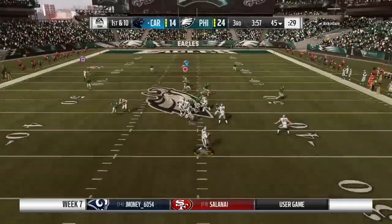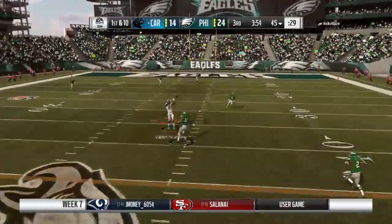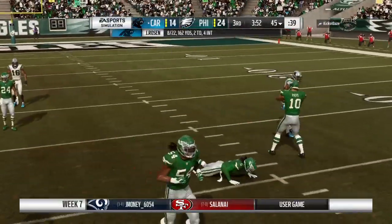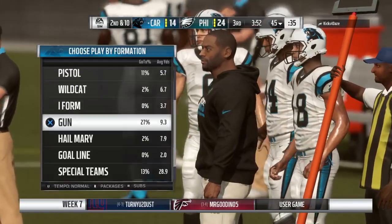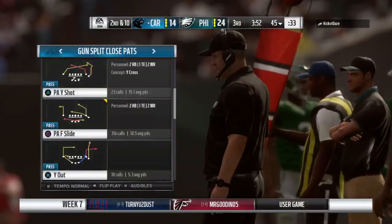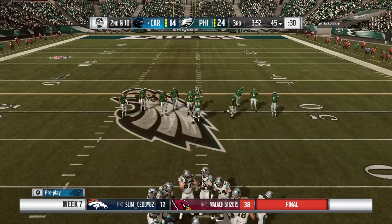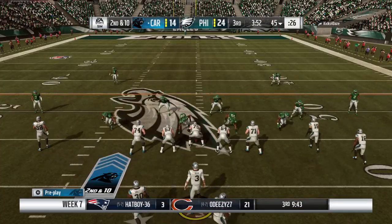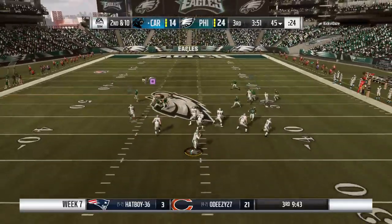Trying to shake off the interception from the last drive. He'll look to throw. He couldn't quite hold it. Got hit. Ball pops out. Incomplete. Brandon, at least there's one bright side to that incompletion. What's that? It wasn't an interception. Wow. You're a nice guy. That was kind of savage. But correct. No pick, just incomplete that time.